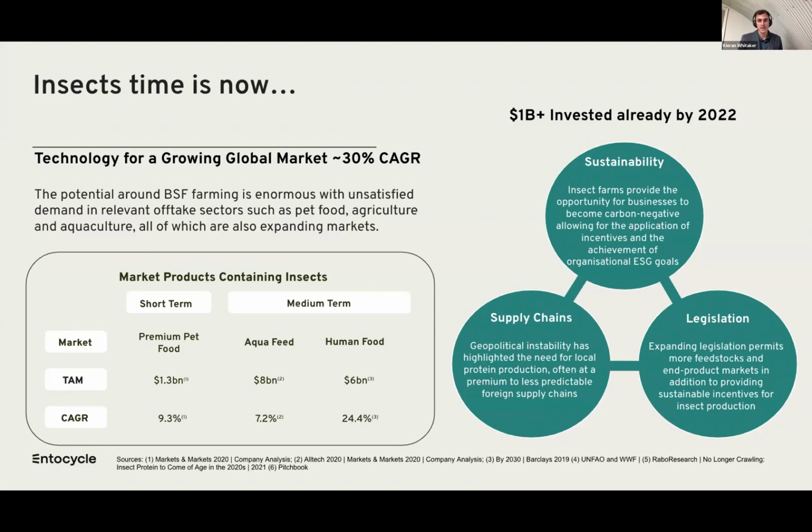Insects were allowed to be fed into aquaculture and pets in 2017, which the UK led. You've seen that regulation now filter all the way around the world. Europe has now regulated chickens and pigs, and the US is allowing chicken manures and other types of problem inputs to be used in insect protein. So you're just seeing this fantastic proliferation, and our mission is to actually power that.